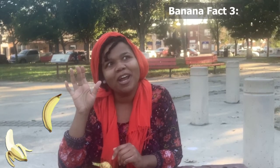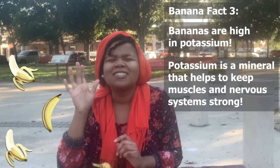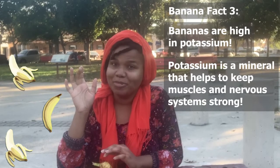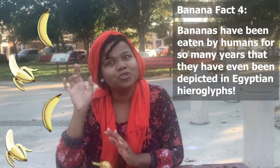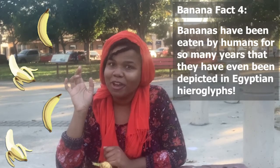And the third one, I would say a banana is chock full of potassium, really good for you. And the fourth one is, did you know that bananas are so old that they were found in Egyptian hieroglyphs? You believe that? And the fifth one is my favorite one.